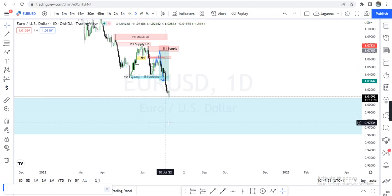And you can see price is already in the monthly demand zone. So it can form a little, it can accumulate here before making that move.